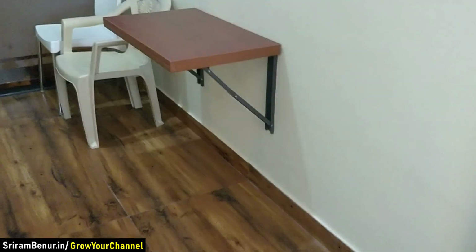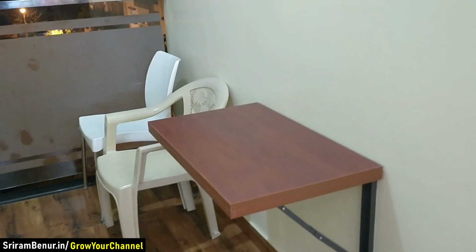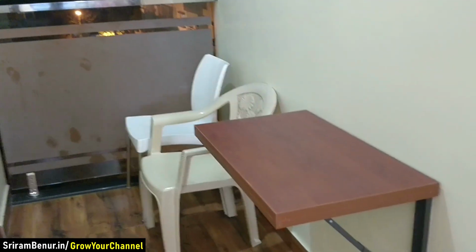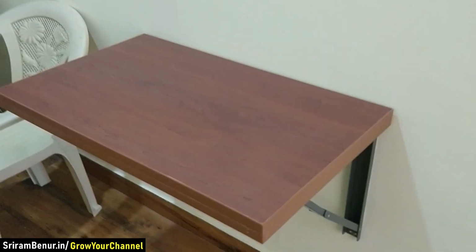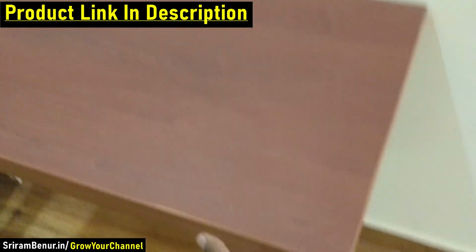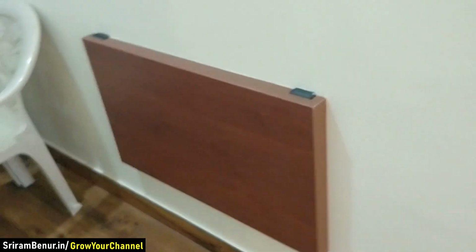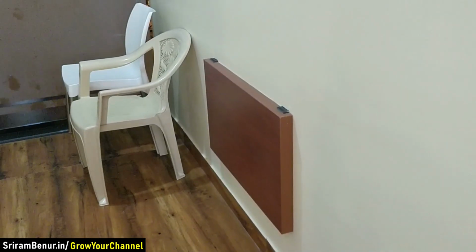And we have a study table that has been made here. So this could be used as a study table or a coffee table, whatever as required at that point in time. And the beauty is this is foldable. It can be easily folded so that you get the complete space. Now let me just quickly show you that. So you could see that it just sticks like a photo frame to the wall.